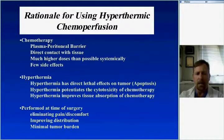We know that hyperthermia kills cancer cells directly, but it also potentiates the effect of chemotherapy. So combining chemotherapy and heat together is very effective, and this has been known since the 1960s, when an enormous amount of research went into looking at heat and the heat effect on cancer versus normal cells, and it really is a very functional way to kill cancer cells.